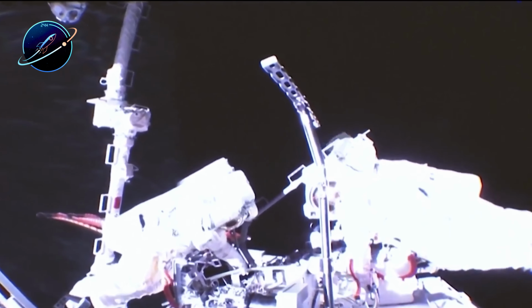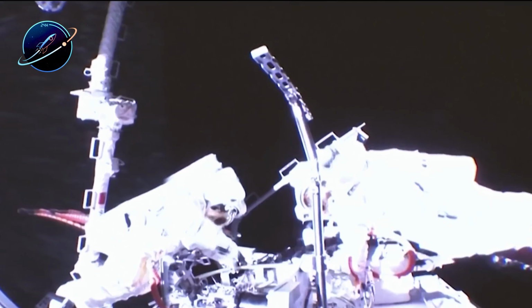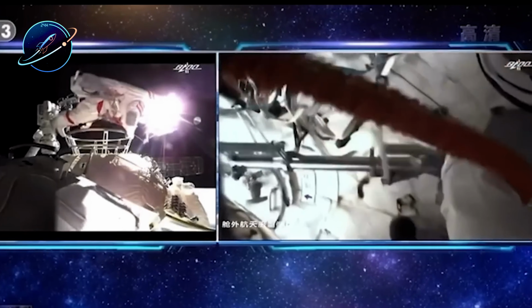Every system, every experiment, every meal prepared in microgravity reflects one clear message. China is no longer following the roadmap. It's drawing its own. From rapid construction to its futuristic living design, Tiangong represents the rise of a new era in human spaceflight, one where comfort, efficiency, and ambition coexist in ways we've never seen before.